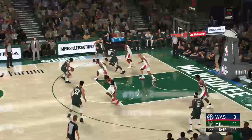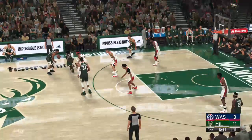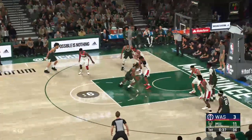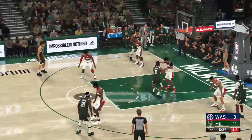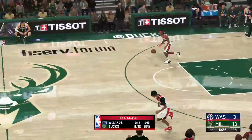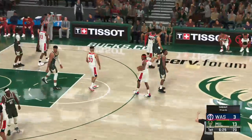Smart against Beal. And here's Smart. Well, he hasn't put up any points yet in this one. And he converts the layup. Boy, absolutely no rim protection, leading to a lot of easy buckets. Now a timeout called by Washington.